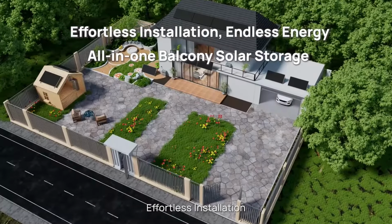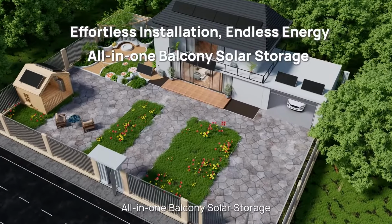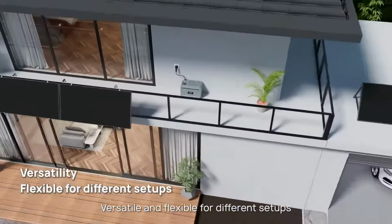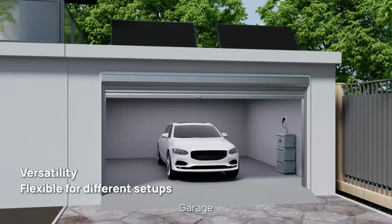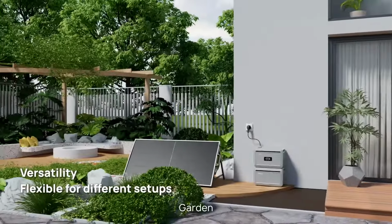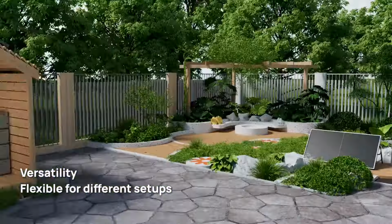Effortless installation. Endless energy. All-in-one balcony solar storage. Versatile and flexible for different setups. Balcony. Garage. Garden. Shed.